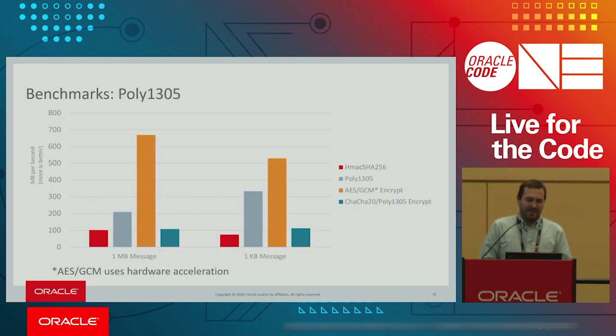Poly1305 is a lot harder because I don't really have anything to directly compare it to. It's an authenticator kind of like HMAC SHA-256, which I put on this slide also, but it's a one-time authenticator versus HMAC, which is not. So it's tough to compare exactly, but just to give you a rough idea of its performance: that first bar is HMAC with SHA-256, and the second one is Poly1305. You can see it's about twice as fast.